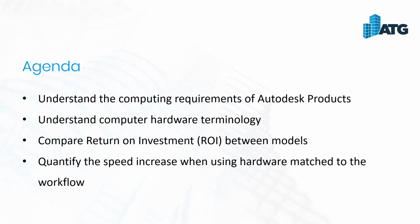So today we're focusing on hardware, so let's get right into it. We're going to look at a few things. We're going to be looking at the computing requirements of Autodesk products like Civil3D and Infraworks. We're going to discuss the hardware terminology, all the different CPUs and GPUs, which is sometimes confusing. We're going to focus on the four main categories of hardware. Then we're going to look at the ROI, or the return on investment, between the different models and the different approaches we can take when thinking about spending money on computers. We're also going to quantify the speed increase when we use hardware that's matched to the work we're doing.